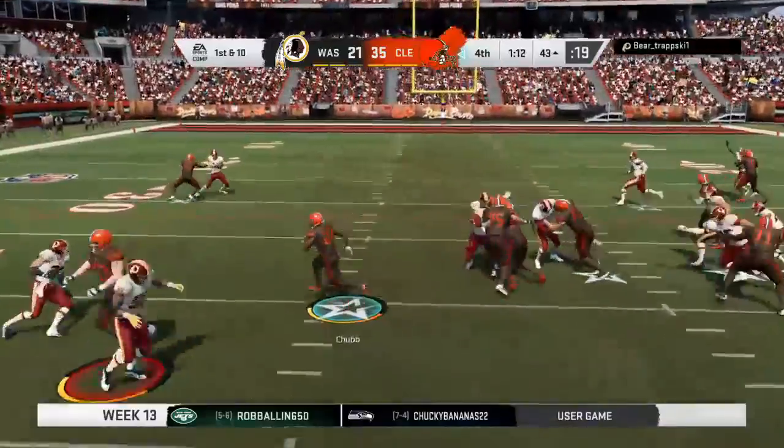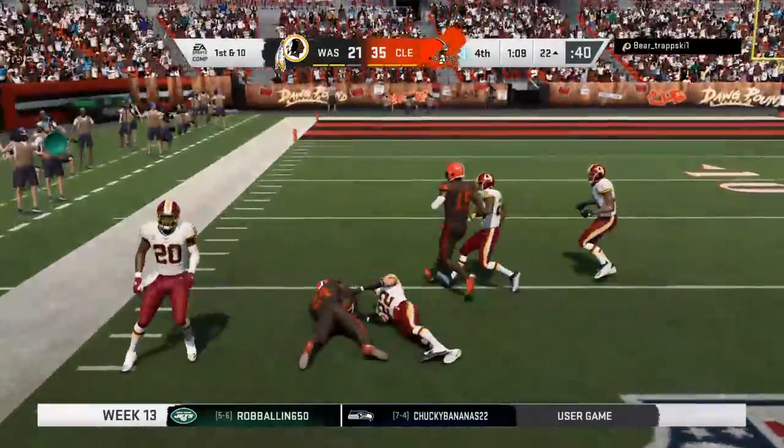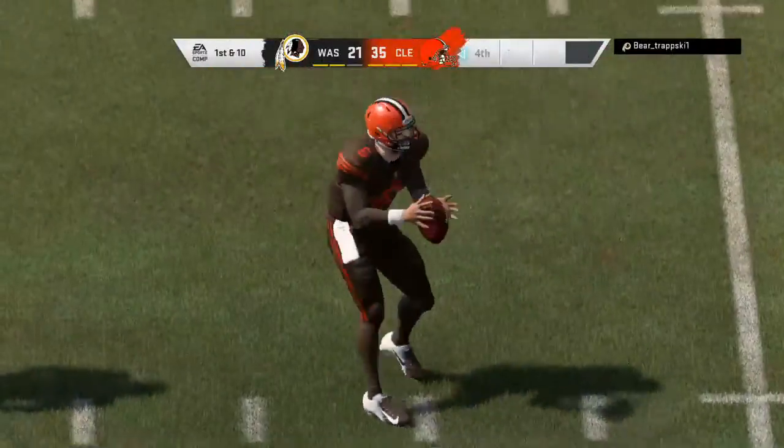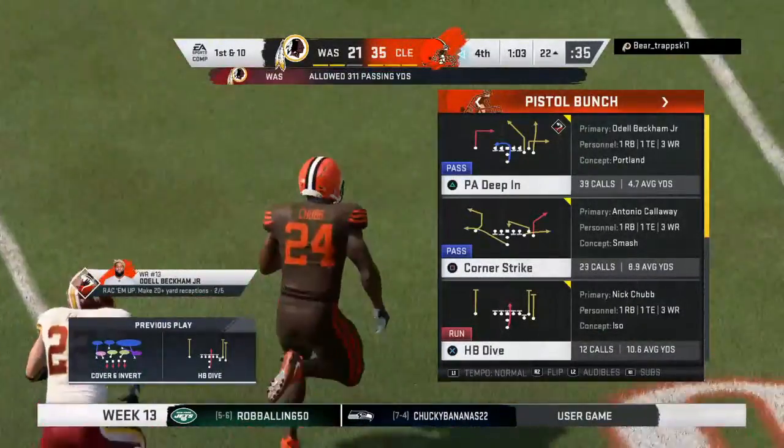On first down, they'll run with Chubb. He's got the first down here inside the 30. And he takes it all the way down to the 22. That's good for 21 yards and a first down.